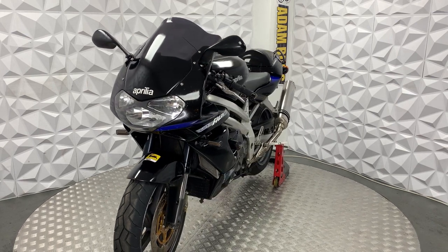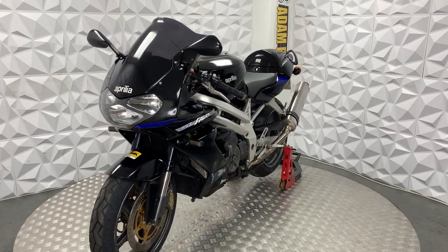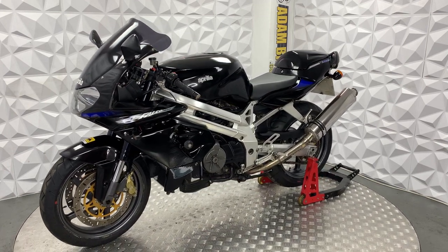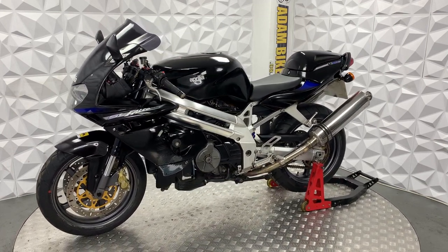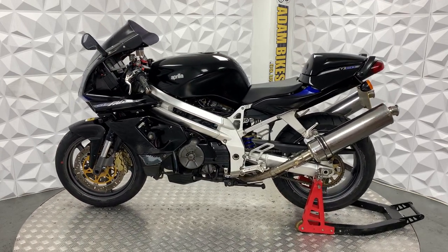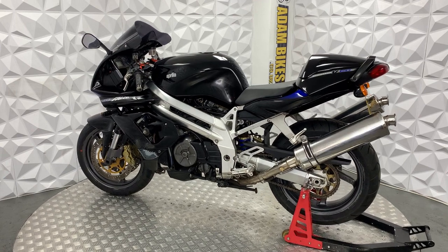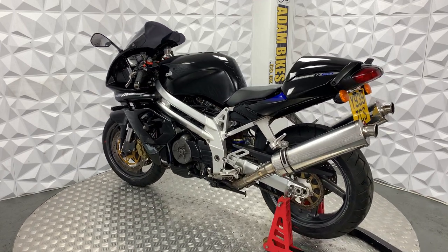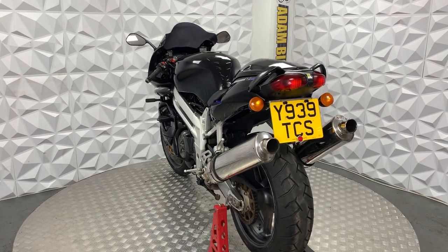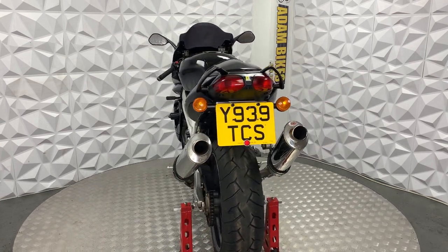Here we have a 2001 Aprilia SL1000. This bike is previously categorized as Cat D slash N. They're both the same category. They have recently been changed to Cat N. Cat N is non-structural damage and does not affect the insurance premium. Cat N is cosmetic damage, nothing to do with the main structure of the bike.